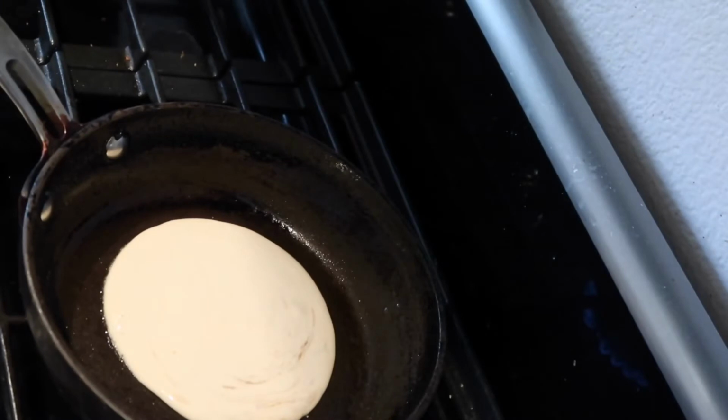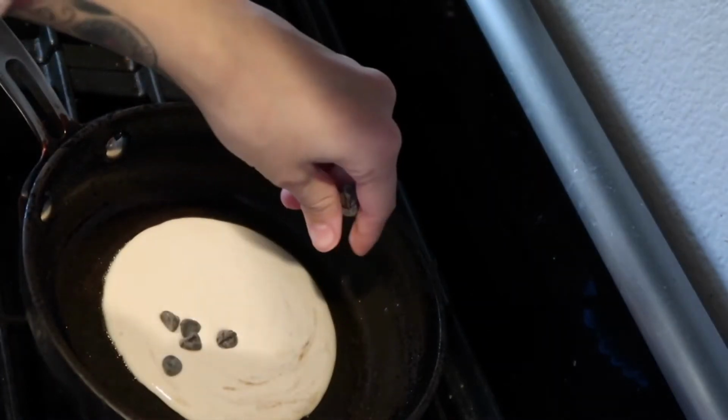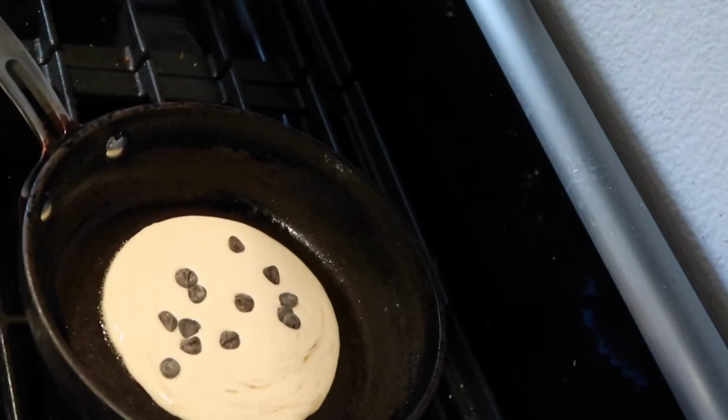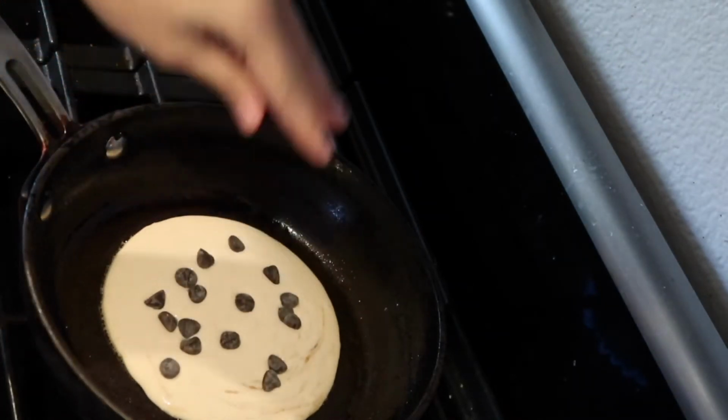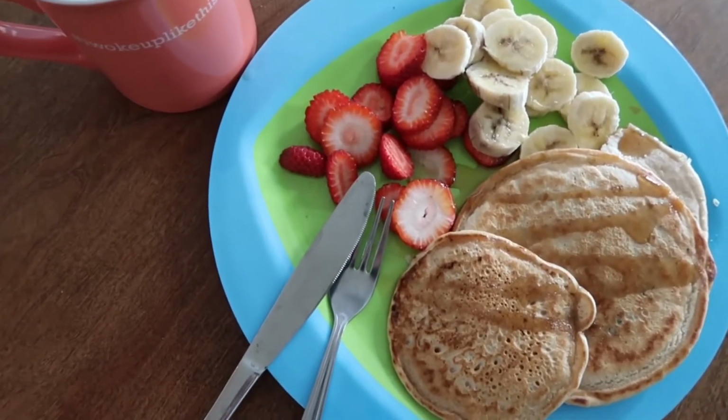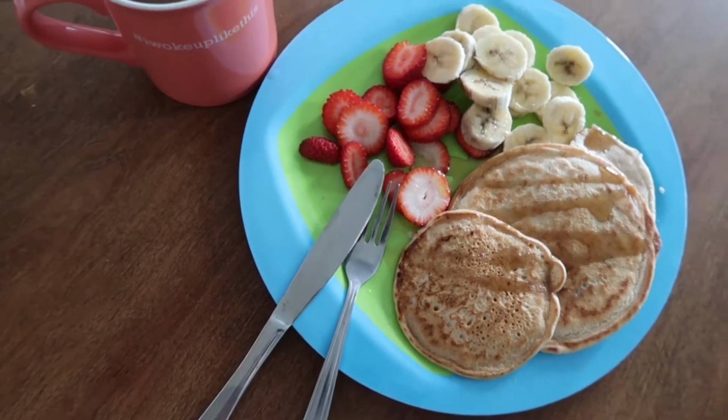And this is pretty much when you can get creative. Add cinnamon, add blueberries, I added chocolate chips, and also walnuts later on. And there you have it, there was my brunch: vegan pancakes with some fruits and some coffee.